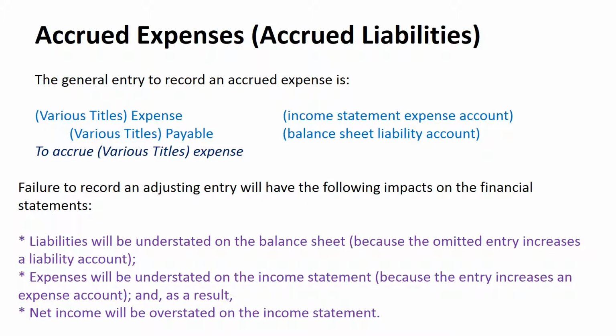Failure to record an adjusting entry will have the following impacts on the financial statements. Liabilities will be understated on the balance sheet because the omitted entry increases a liability account. Expenses will be understated on the income statement because the entry increases an expense account, and as a result, net income will be overstated on the income statement.